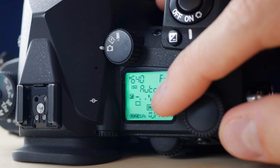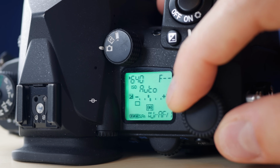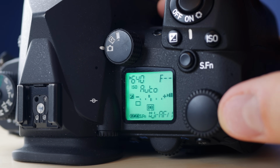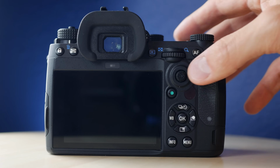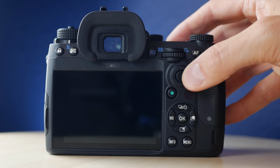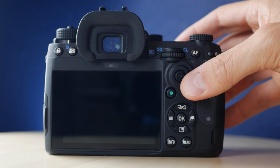As far as buttons go, there are some improvements over the original K-3, like you have this new top dial that you can customize and a new top function button. You have a joystick on the back, which I have found handy. I don't use it very much, but it's there for those who like joysticks.